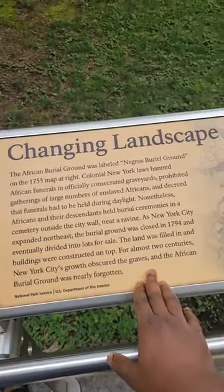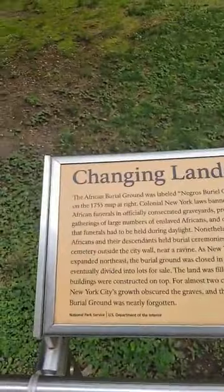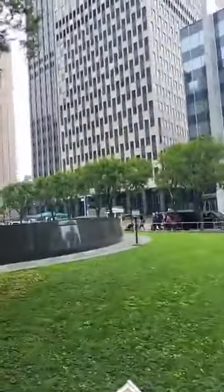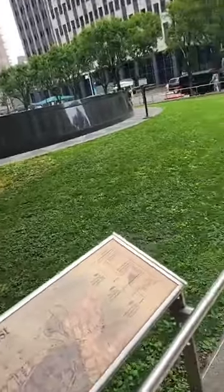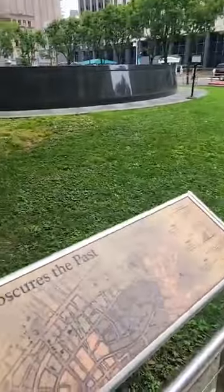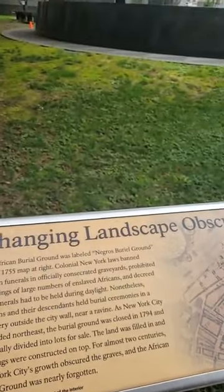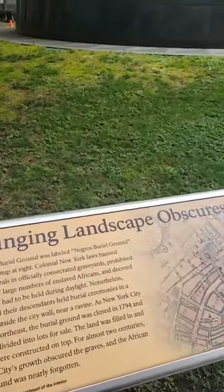So it basically is trying to tell you that most of the places you see here, not just around here, and this is an area where you have a lot of federal buildings. Right across the street, you can see a federal building, the Jacob K. Javits federal building. I can guarantee you that even under that federal building, there were some of our ancestors who were actually buried underground.